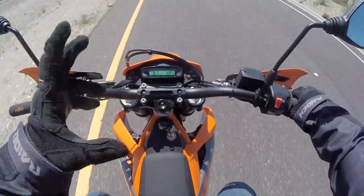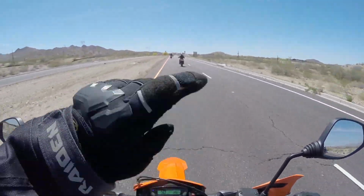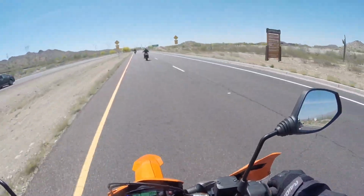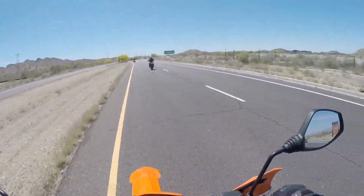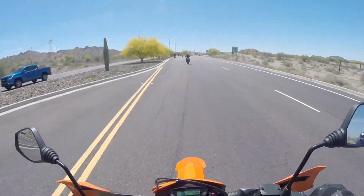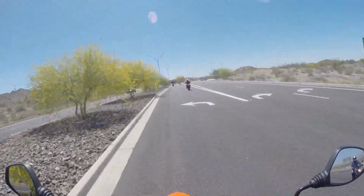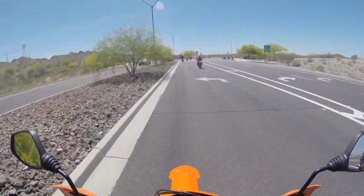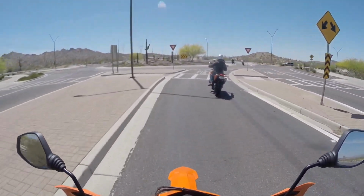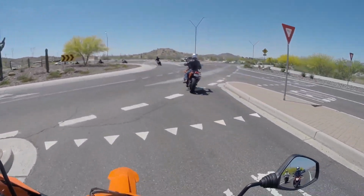This bike, compared to my Duke and compared to any of the adventure bikes I've ridden, I'm starting to get a little bit of tingling, not just in my throttle hand, but in this left hand as well. There's definitely some vibration coming up from the motor through the chassis and into my hand. Obviously it's a single cylinder, kind of to be expected, but more so than I would have imagined.